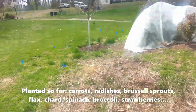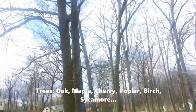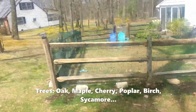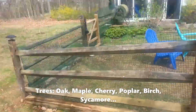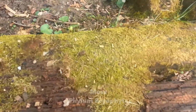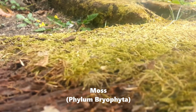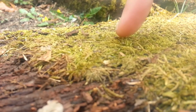Fortunately, we don't have to go very far in order to find an example of a biodiverse community. If you know where to look, even your own side yard can have plenty of species available to study. Here we have some moss, which is a very simple non-vascular plant, which plays a role in preparing young ecosystems for colonization by larger plants later on.